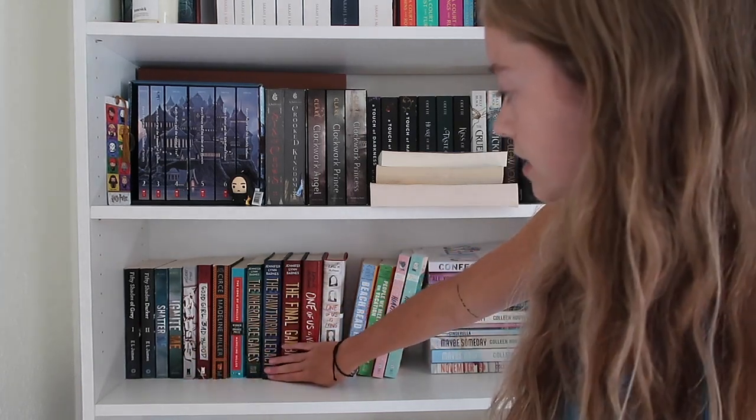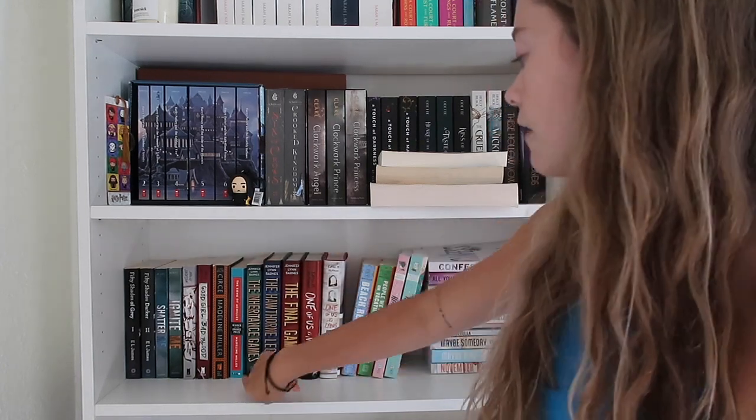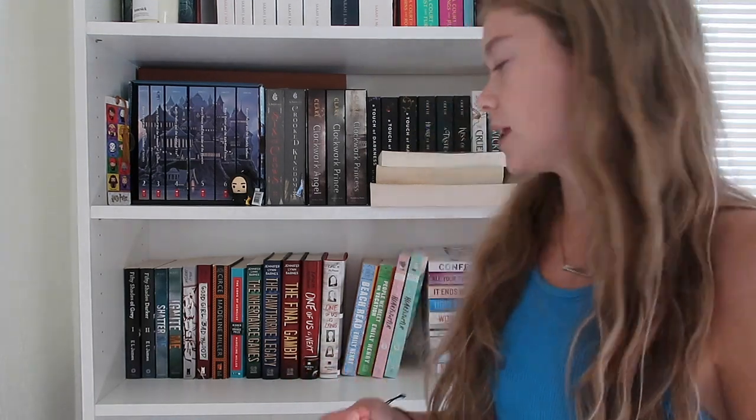Next up, I have the Inheritance Game series. I have the paperback for the first one, and then the other two are hardcover. I've read the first two, haven't read the last one yet, but for some reason I'm kind of feeling like I might want to read that soon.